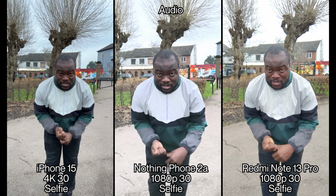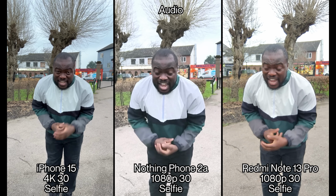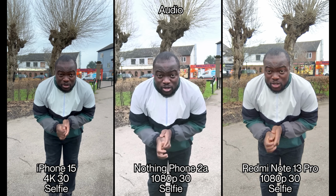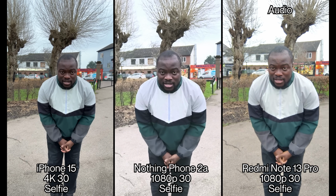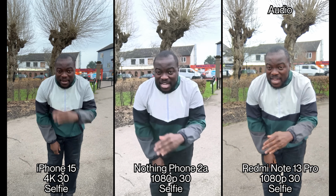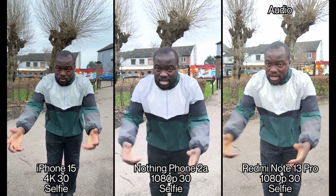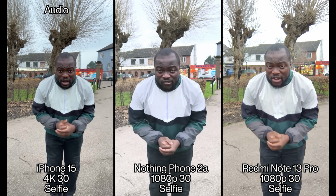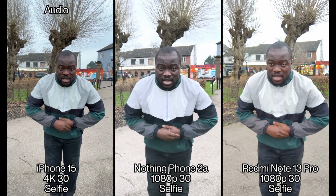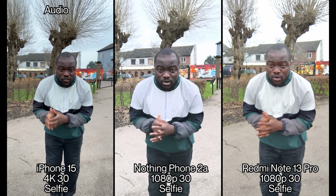This time, camera comparison. Nothing Phone 2a versus the iPhone 15 versus the Xiaomi Redmi Note 13 Pro. Now, again, how much do you need to spend to really benefit from a base model flagship when it comes to the camera? Well, let's test it out with this camera comparison. So, we're going to test everything from daylight, low light, front facing cameras and rear cameras, and really see how they perform when it comes to photos and videos.